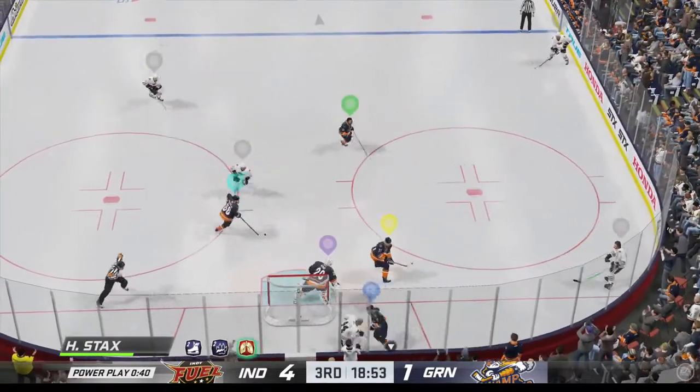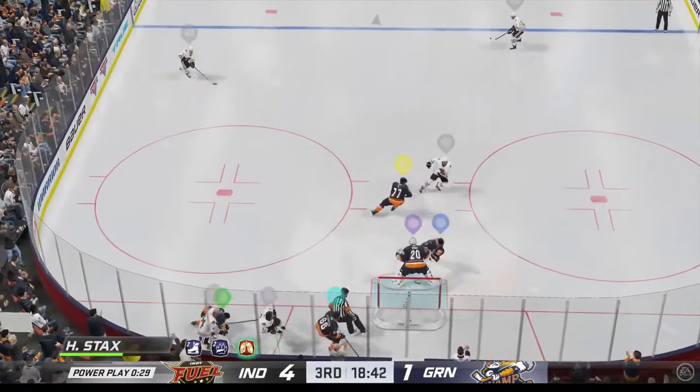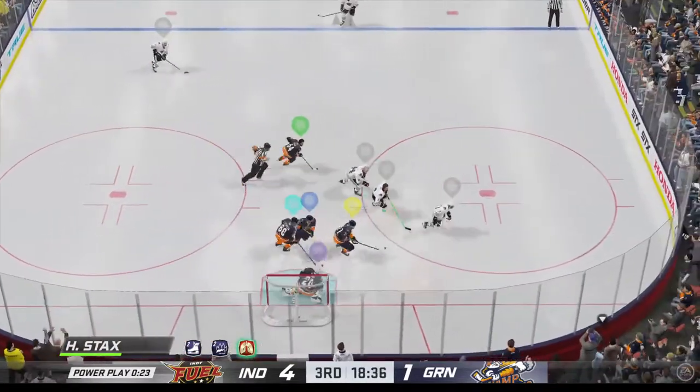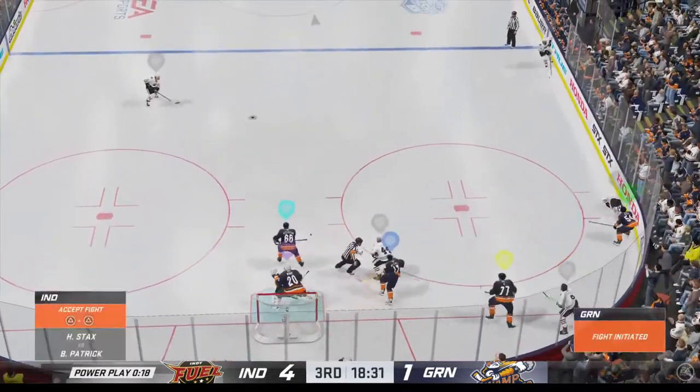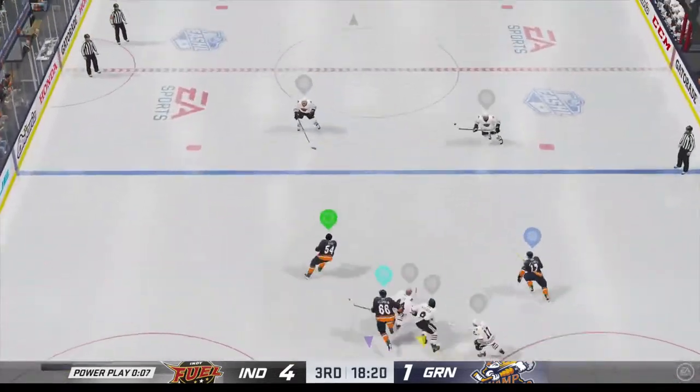Moves the puck along the half wall. Angles it over to Dahlin. Stopped by the goaltender. Misses the side of the net. Gloves are off. We got a challenge. Bennett's not so sure about the weight class here. He says no thanks.